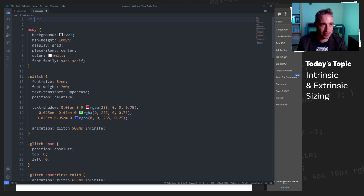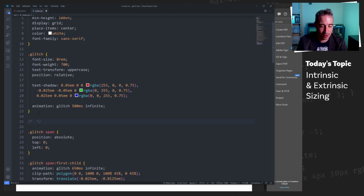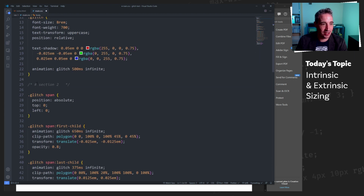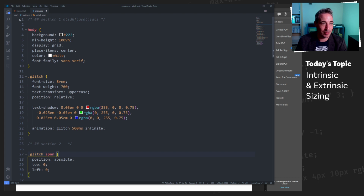If you put a comment, you start it with a hashtag, section 1. Is this going to work? I don't know if this is going to work. And then here I do another one. Is it double hashtag? I don't know. Section 2. This isn't working, so maybe I'm wrong. It was something with using hashtags in your comments. I'm going to have to look it up.